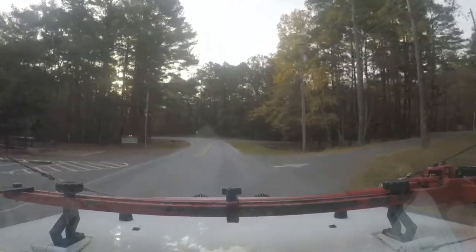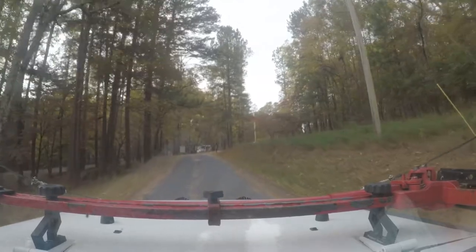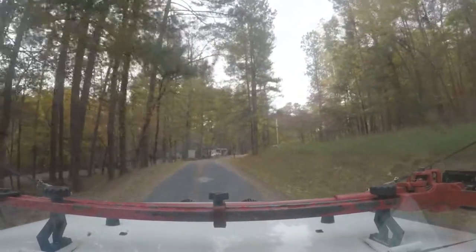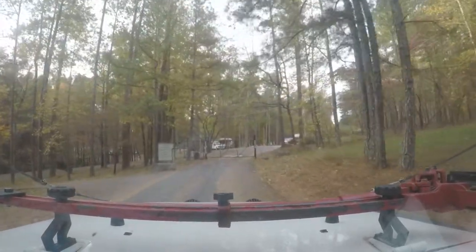Campgrounds have a gate and they keep it locked so you don't have anybody coming into the campsite that's not a registered guest. I was only passing through this time, so I could not drive through the campground.